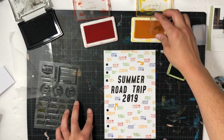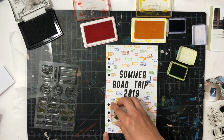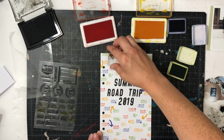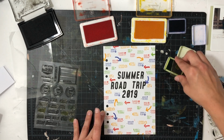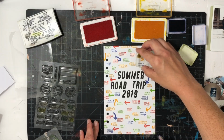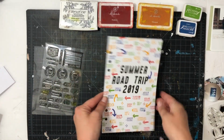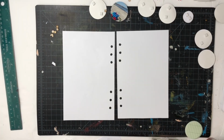And then I'm going to finish it up with some of the arrows from the markup stamp set, one of the most versatile stamp sets that I have in my collection, and I really love that as the finishing touch. It was the perfect finishing touch. And then I will move on to the recap page, where I basically took a bunch of my favorite photos and then cut them out on my Cameo and made them into 1.75 inch circles. And as you can see, a lot of these circles right here have foam dots on them already.